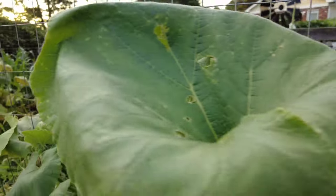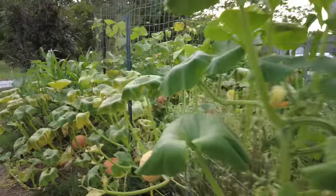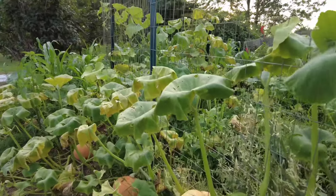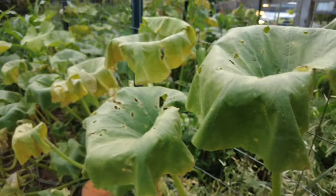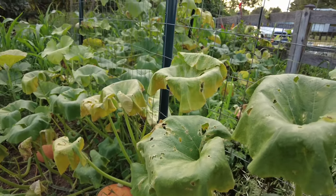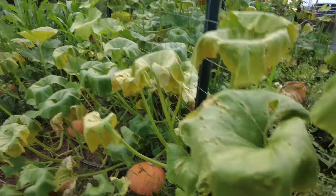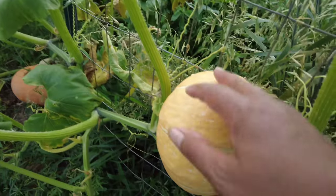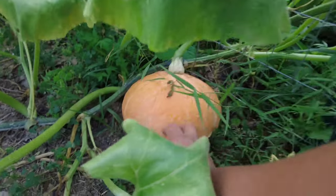This right here is our pumpkin area. By accident. Look at this one right here. The season is almost over. That's why the plants are dying off. It was very lush 3 weeks ago. It was beautiful. But the season is coming to an end and the pumpkins are starting to change color already. There's one here. You think this one is ready to be harvested?